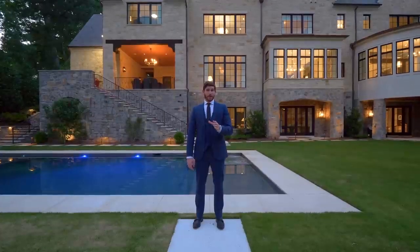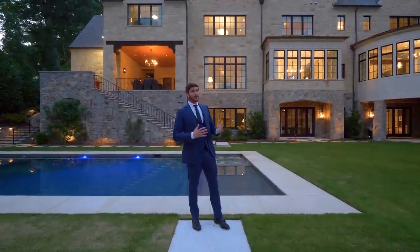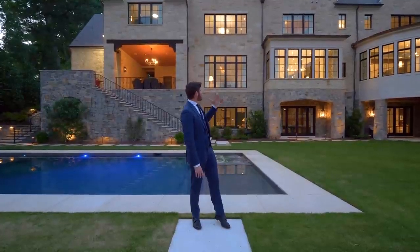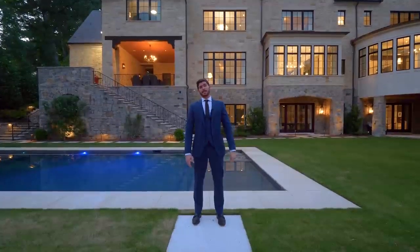As you saw from that footage, this home might look better during the twilight, if it's even possible for it to look better, but I love how it just illuminated. It gives it that kind of rich, warm feeling at night. But we're now gonna snap back to the daytime.